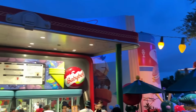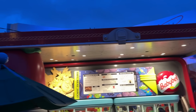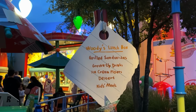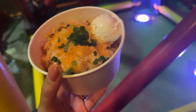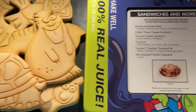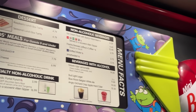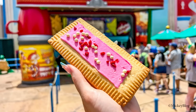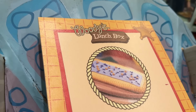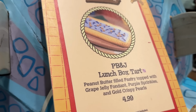Woody's Lunchbox is this adorable little walk-up snack stand that has classic and beloved faves such as the tachos, which are tater tot nachos, the grilled cheese and tomato soup, the brisket melt, and they also have the lunchbox tarts for dessert, which is basically like a fancy Pop-Tart. And they pretty much always have the raspberry one, but they rotate a seasonal, and the seasonal right now is PB&J, which I'm intrigued by because I love peanut butter.